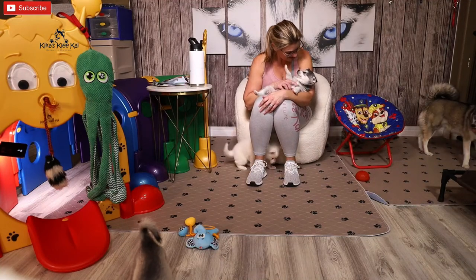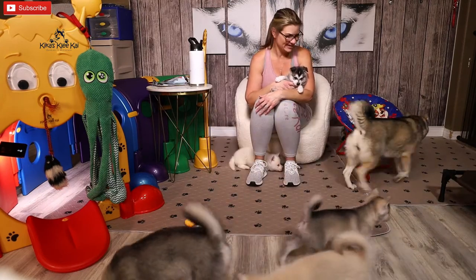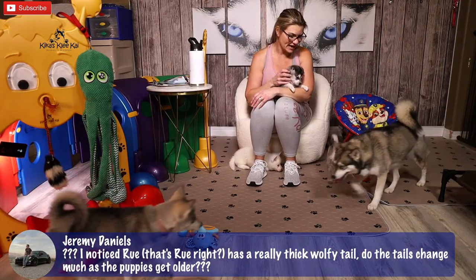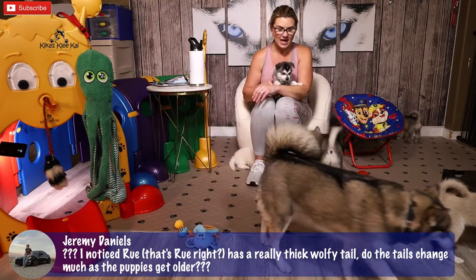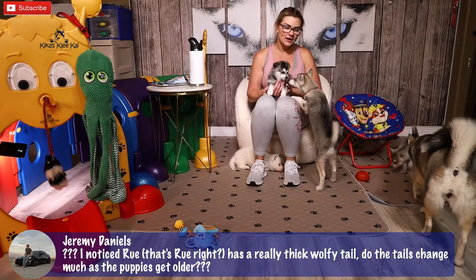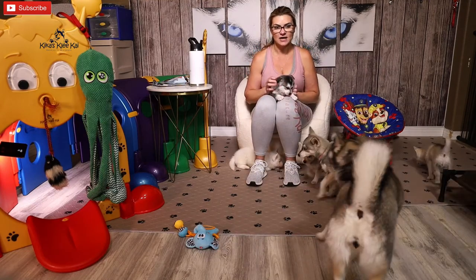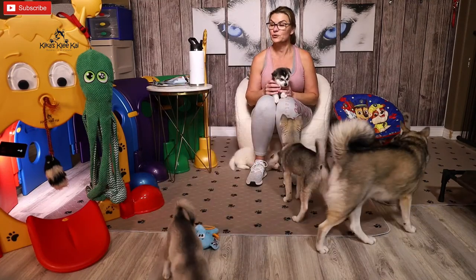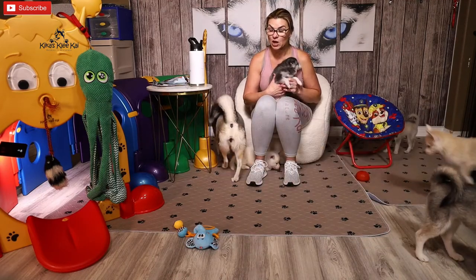I noticed Rue, that's Rue, right? Has a really thick, wolfy tail. Do the tails change much as the puppies get older? Yeah, they do. So right now, of course, everything is thinner and scrawnier looking, and it'll get fuller as they get older. But not every Klee Kai has the same tail either. Or coat, for that matter. Like, some are thicker than others, fuller than others. Are you guys all jealous? Rue has a beautiful coat and tail, for sure. She resembles Kika a lot when it comes to that.